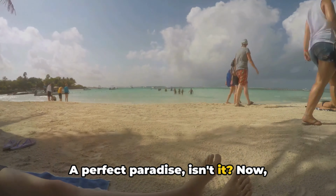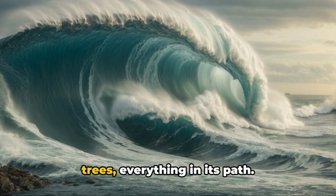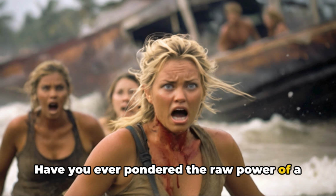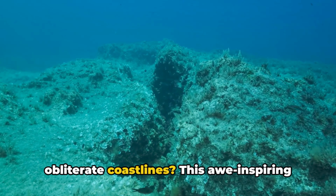Imagine a wall of water, taller than any building you've ever seen, rising from the calm blue horizon. Imagine the deafening roar as it engulfs the beach, swallowing the sand, the palm trees, everything in its path. Have you ever pondered the raw power of a tsunami, an oceanic leviathan that can obliterate coastlines?